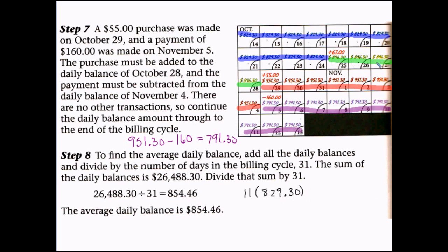And then I had 1, 2, 3, 4 days at $896.30. And then 1, 2, 3, 4, 5, 6, 7 days at $951.30. And then 1, 2, 3, 4, 5, 6, 7, 8, 9 days at $791.30. So you count up the number of days at each balance and use those to find your average daily balance.